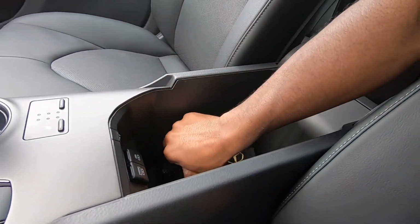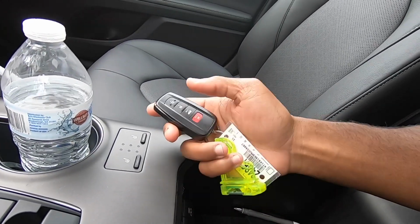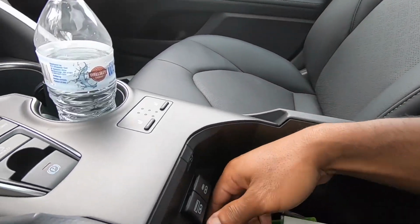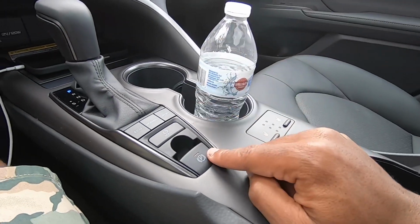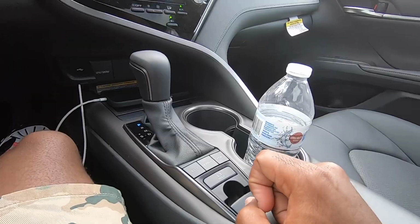I'm showing you guys the key fob here really quick. I showed you guys this key fob before, on the Highlander and the RAV4. So it does have a lock, unlock, a trunk release, also a panic button. There's a USB port here, also with a USB-C. There's electronic parking brake, auto hold, eco mode, normal, and a sport mode.